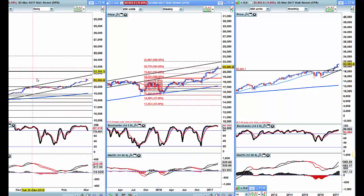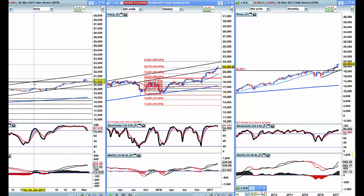So let's keep buying the pullbacks, let's get patient for the pullbacks. So like I said, 800 area is a good pullback area on this one.